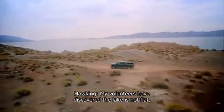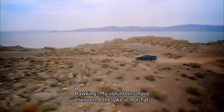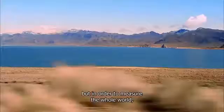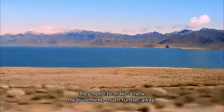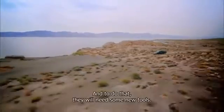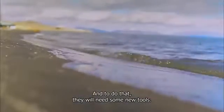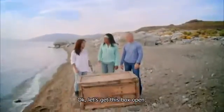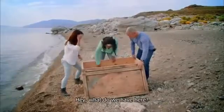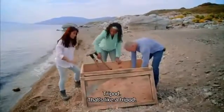My volunteers have discovered the lake is not flat. But in order to measure the whole world, they need to make a new measurement much further away. And to do that, they will need some new tools. Okay, let's get this box open. All right, what do we have here? Tripod. It's like a tripod.